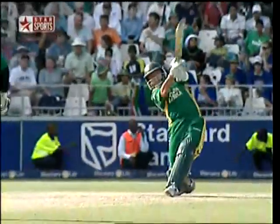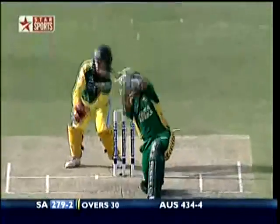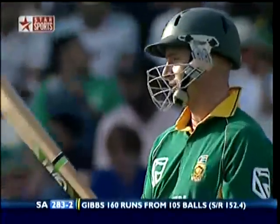What a stroke. Fetch that. Oh boy, what a shot. Perhaps it wasn't the message. That's an unbelievable shot. What can you say?